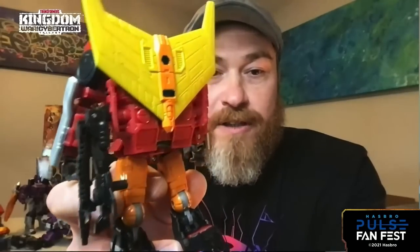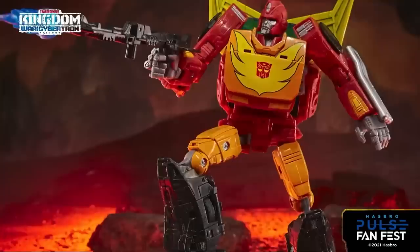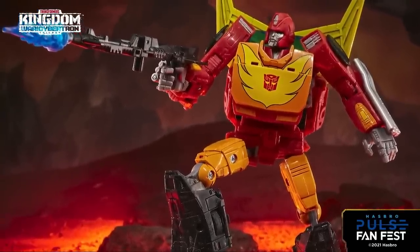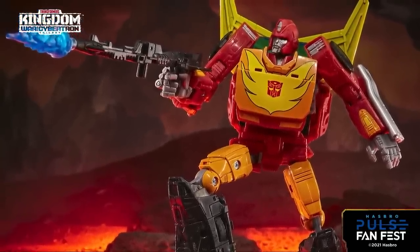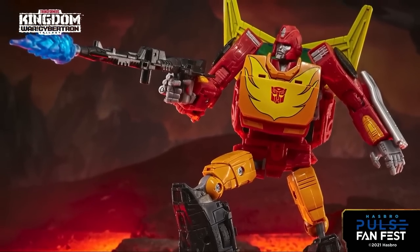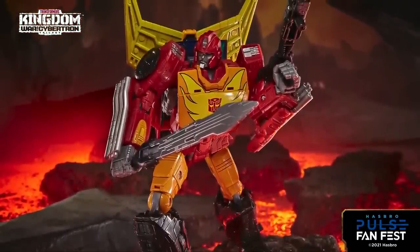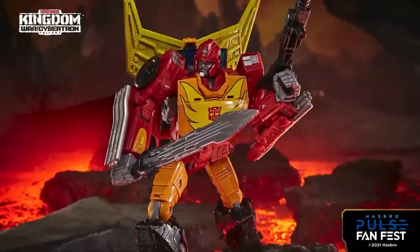So as you can see here, all new parts. He is absolutely gorgeous. He's got the silver paint applications on his pipes. He's got his awesome rifle that does condense, which is very cool. He does come with a bunch of blast effects, which are in Energon blue, like his translucent canopy. He also comes with the Sword of Primus, and we have some really nice shots of him wielding the Sword of Primus, which is really awesome.